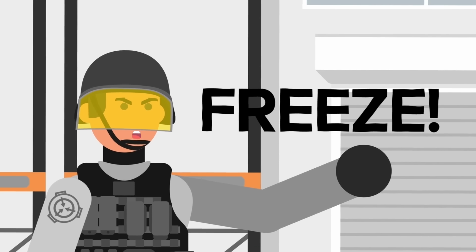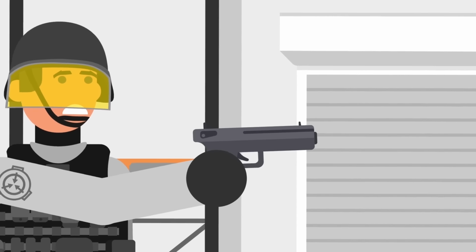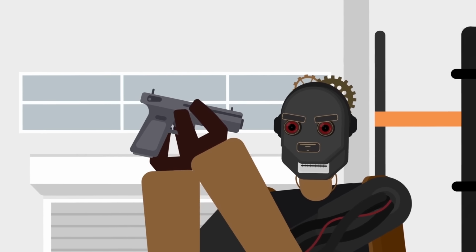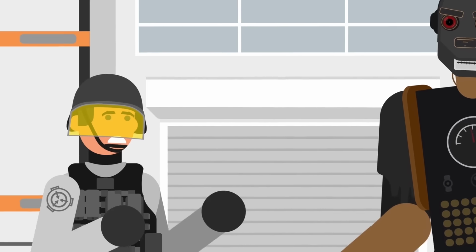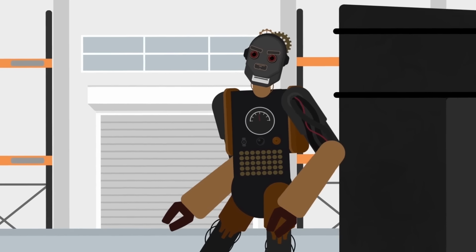"Freeze!" one of the Foundation security yelled, raising his pistol with shaking hands. Zipping forwards, SCP-1370 grabbed the gun and wrenched it from the man's fingers, tearing the weapon apart like it was made of cardboard. Gripping the man by his SCP Foundation uniform, it launched him directly upwards, sending his body crashing through the ceiling, leaving a human-shaped hole above.